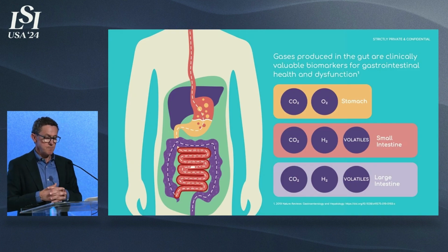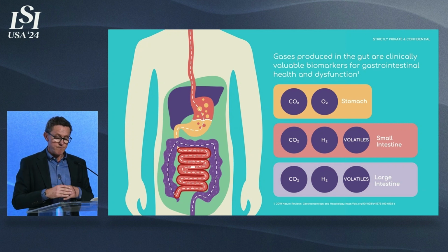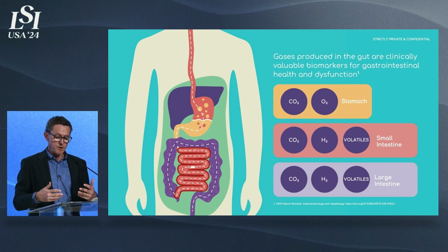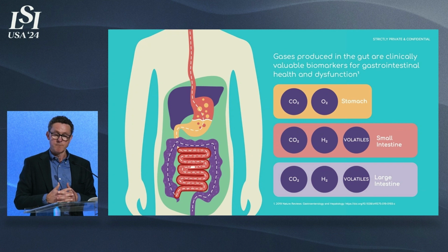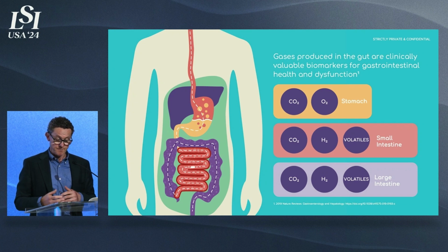So why are these gases important? Well, the GI tract is a 30-foot long tube with very different numbers of microbiota along its length. And these microbiota produce gases as they digest food. And the gases are clinically valuable biomarkers of microbiome function and GI physiology. And they can be used to assess an individual's GI health or dysfunction.